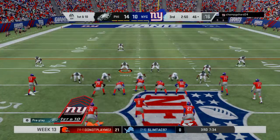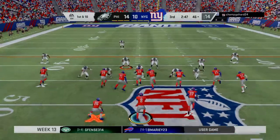Y'all playing the wrong football. Check the backer, check the backer. Check. Ready? Barkley.